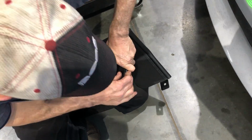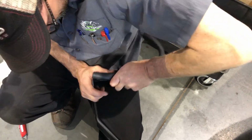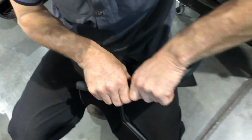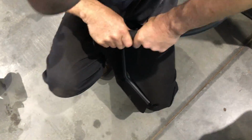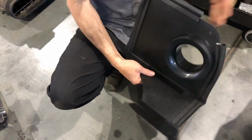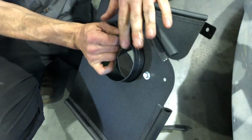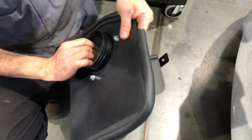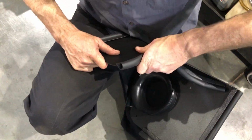There we go. A little longer one, right? Yep, the medium-sized one's going to go on that side. I'll show you how that's oriented. So basically, the long one's going to hit the long flat surface to where it curves down above the filter adapter. So it's square there. We're going to go right there on the edge.